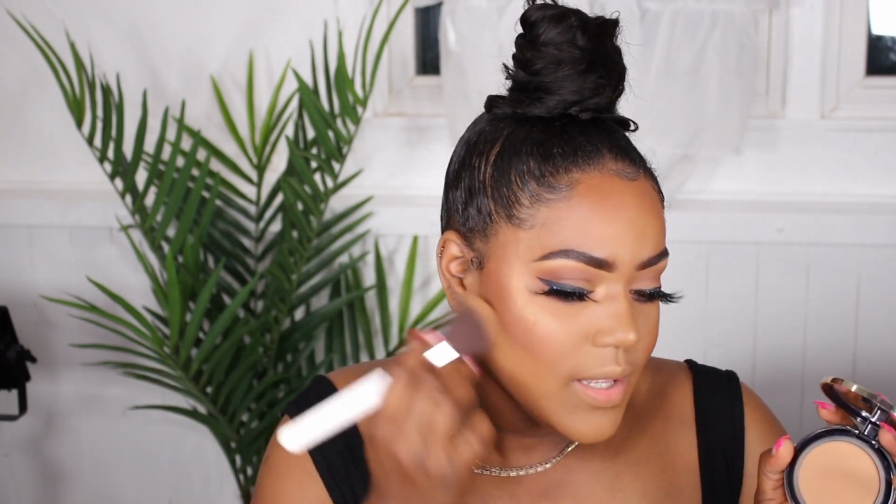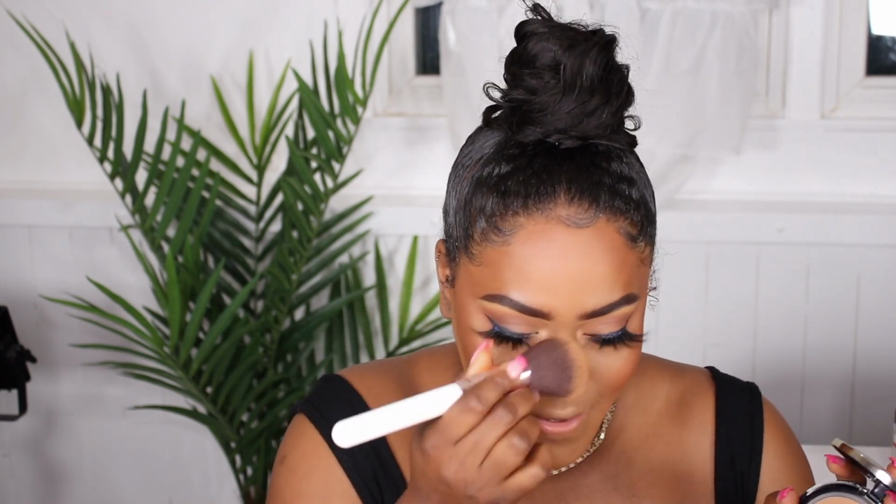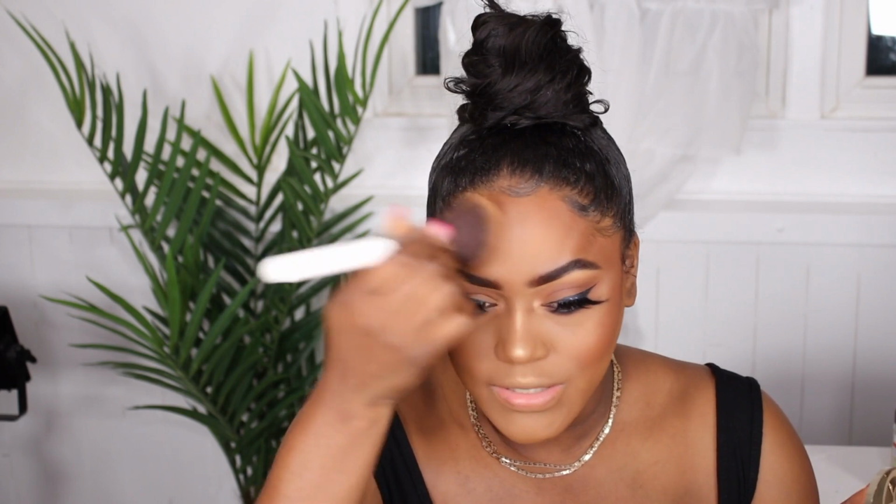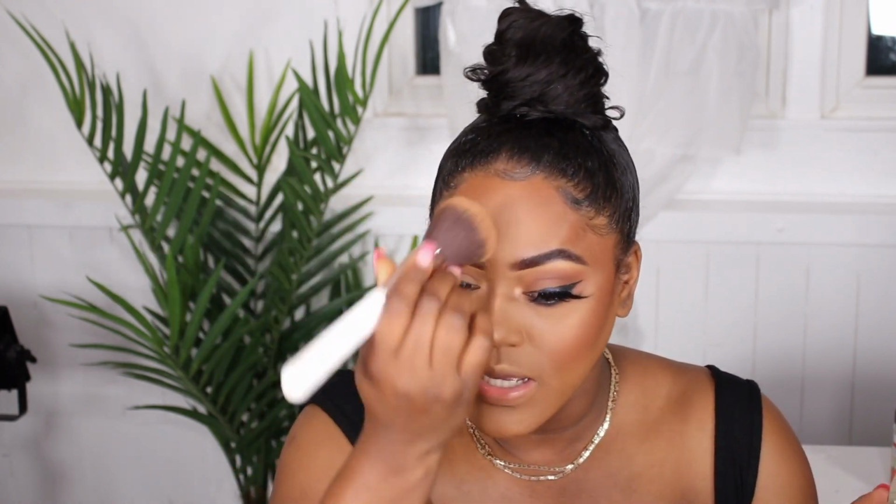So I'm going to go back into my base one more time with this powder. This is the Estee Lauder Double Wear Powder. Now, this is going to just add some extra protection. You know, extra protection is never a bad thing. So we're gonna go into this powder and apply it around my face, okay? Definitely on my forehead because child, this area gets so oily sometimes.